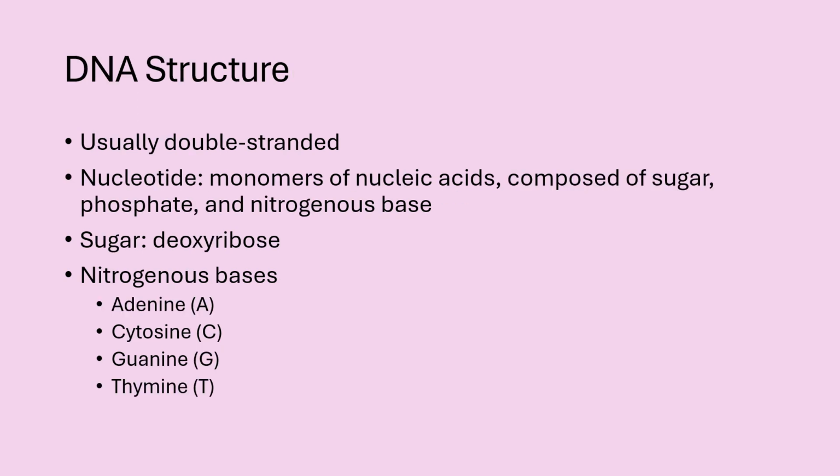The DNA structure is usually double-stranded. Notice I will say usually, some books will say always, just because there are some viruses that have single-stranded DNA. The monomer of the nucleic acid is what's known as a nucleotide. It's composed of a sugar, a phosphate, and a nitrogenous base.